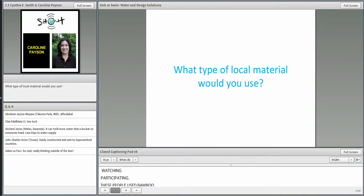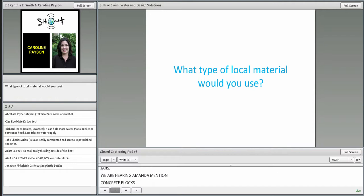I see some folks in perhaps places like where I live, where there's lots of recycled plastic bottles and glass jars, and we're also hearing from Amanda, who's in New York, who says concrete blocks. Well, there's plenty of those in New York, Amanda. That's great. We're also hearing mulch. Okay, that's a good one. Anything else? Other things?